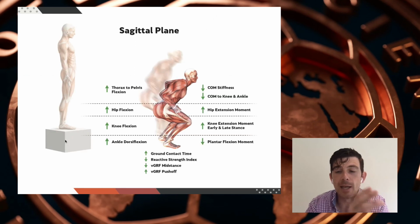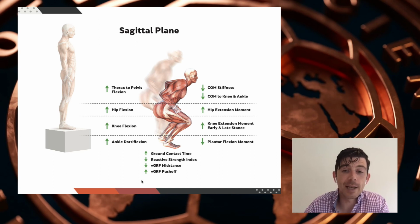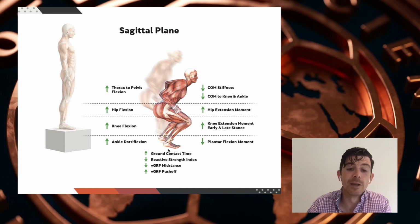When we compared the contralateral or the non-operated limb of those that went on to re-rupture to those that didn't go on to rupture that knee, those that had a second injury, or went on to rupture their contralateral limb, had much different performance during the double and single leg drop jump. They had lower reactive strength index. In other words, they were less plyometric, and they had longer ground contact times. They had lower levels of center of mass stiffness. They flexed more at the trunk, hip, knee, and ankle, and as a result had different, in particular reduced, ankle plantar flexion moments that may influence the control of that anterior tibial translation.